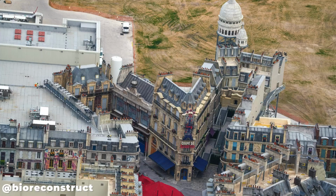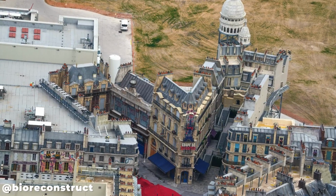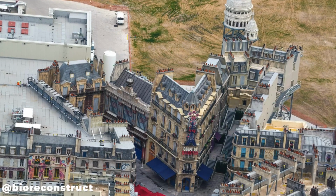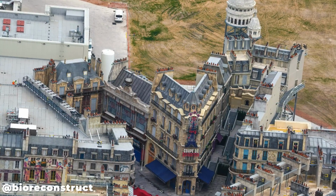This view is an interesting one, as behind the land, the expansion pad that we can see here now has grass on it and will be used for a future expansion of this land.